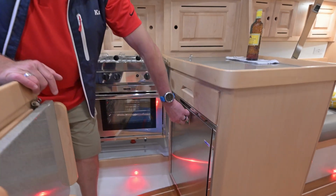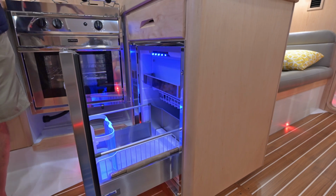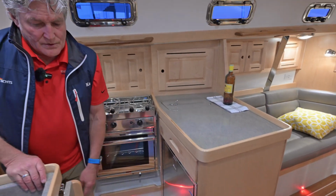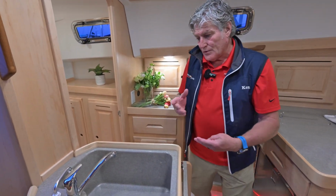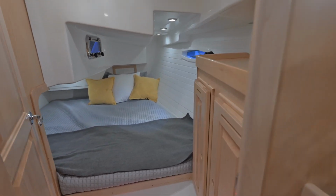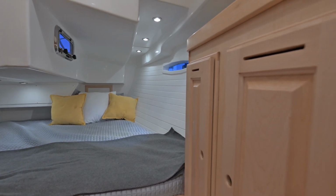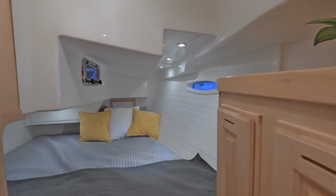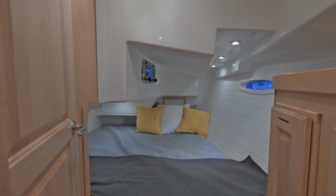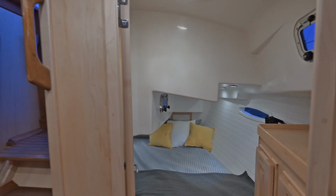The refrigerator itself is not an opener, it's a slide out. So there's your access again. When you're in this space, as compact as this is, it's totally functional. To get back to the aft berth, you do have to pass through. And in that aft berth, nice and white, clearance again, ventilation with the cockpit hatch that's on the wall there. You also have side panels for access to the engine back there. Plenty of storage, plenty of lights.